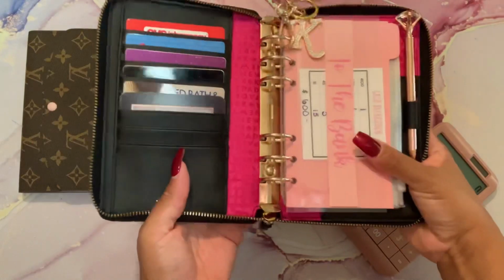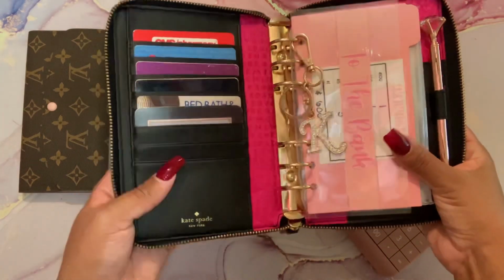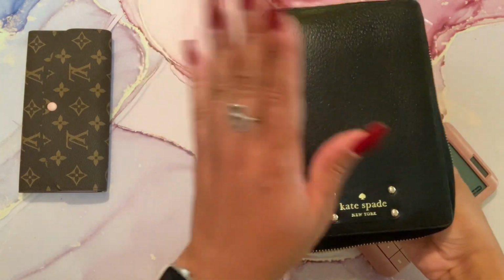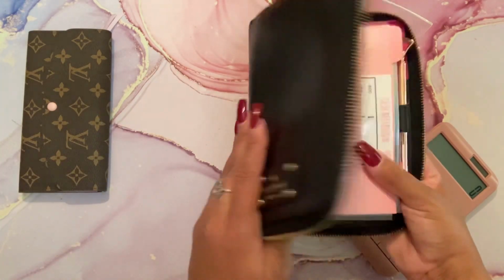So this is the first time I'm going to be using my Kate Spade Wellesley Planner Organizer as a budget binder on camera. If you are interested in knowing more about this binder/organizer, please be sure to look at my previous video. I will link it down below so you guys can see a review of it.